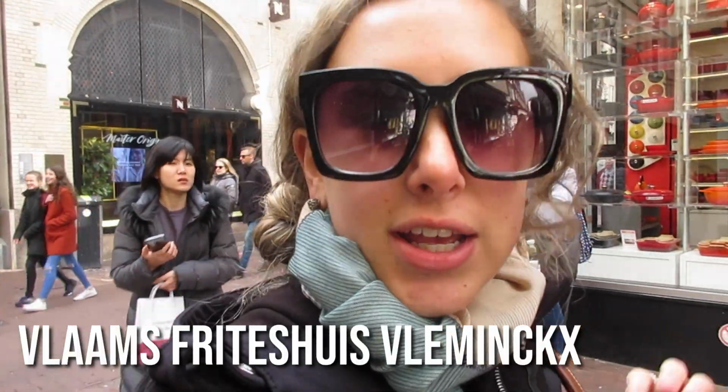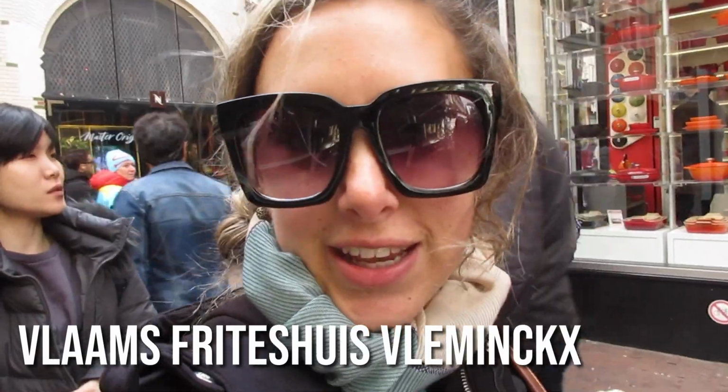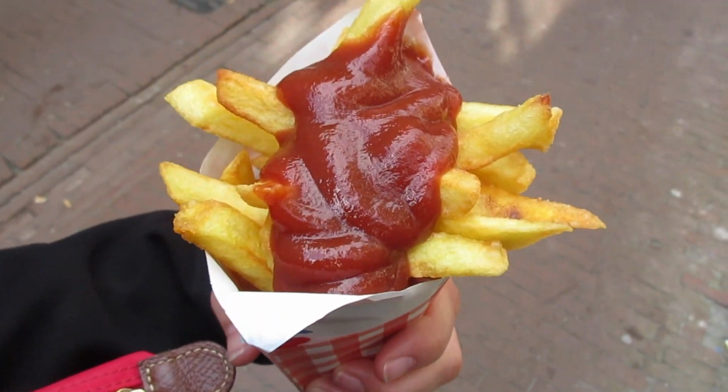I'm waiting in line for some fries. They're apparently the best fries in Amsterdam, so let's see. Okay, so I got the fries with the spicy ketchup. It was $3.50 and they are amazing.